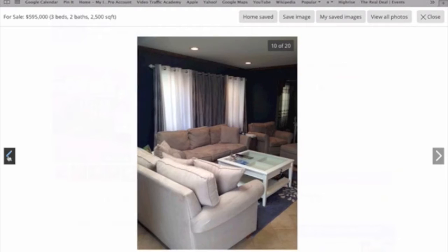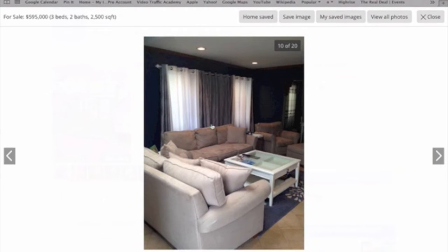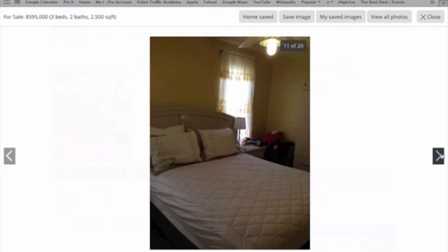The furniture too, let's just go back for a second here. The furniture, it's all grouped together. There's no space in between it. The buyer is going to look at this couch and then this chair. It's too close to each other. So I would spread it out a little bit, rearrange the furniture, maybe even get rid of this chair altogether so this room had room to breathe.